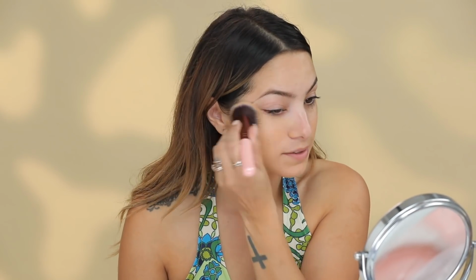I have been liking to just buff it into my skin with a brush because I feel like it's lasting longer, and then you just really get a nice blend. The truth is, it depends on what's clean, and I have a nice clean brush here. So I just taper that down to my neck, and I get so many compliments on my skin when I wear this. Every time I try and go back to some sort of full coverage foundation or any foundation, I just feel like it starts to settle in my fine lines that are showing.